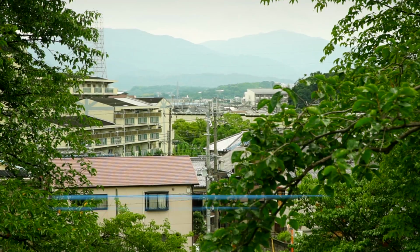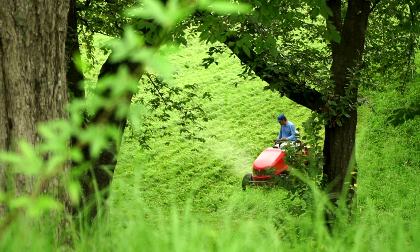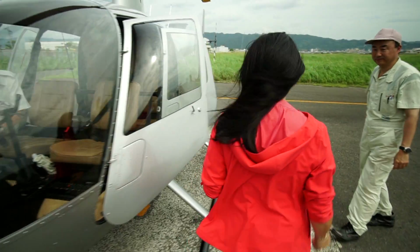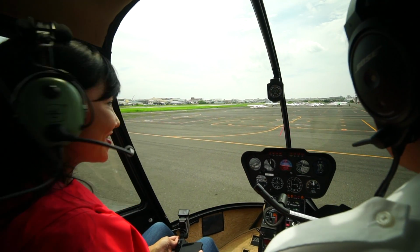Made it to the top. It's a little bit of a view. It's not bad. A lot of trees here. Not really that much to see. To get the best view of these historic wonders, you really have to take to the sky. Oh my gosh, we're taking off.